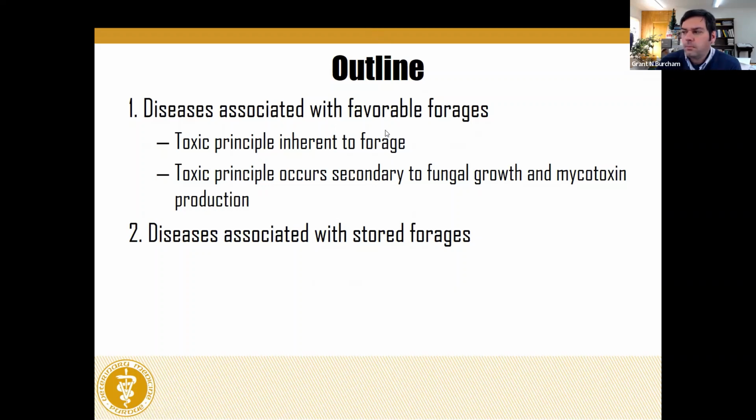Alicia asked me to visit a little bit about diseases associated with favorable forages. So those species that we intend to be forage species can have some issues, some toxic principles inherent to the forage or that occur secondary to fungal overgrowth in favorable forages. And then also diseases associated with stored forages. Now's the time of year I think a lot of people are using stored forages. We're going to talk specifically about preserved forages like haylage or baleage or silage.